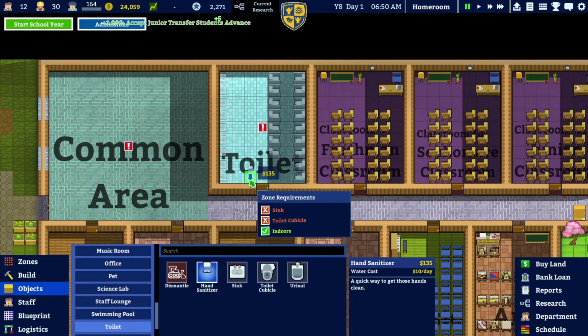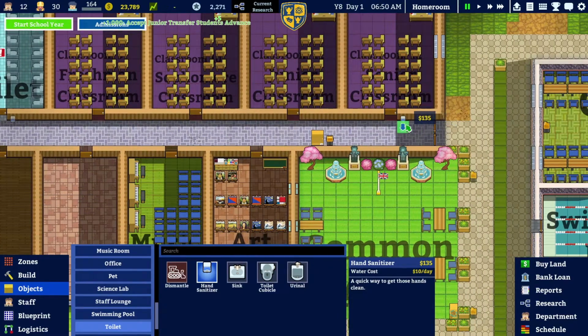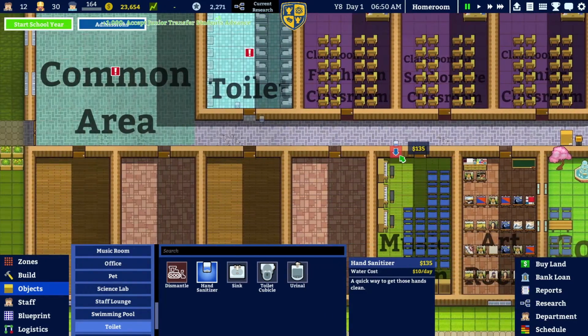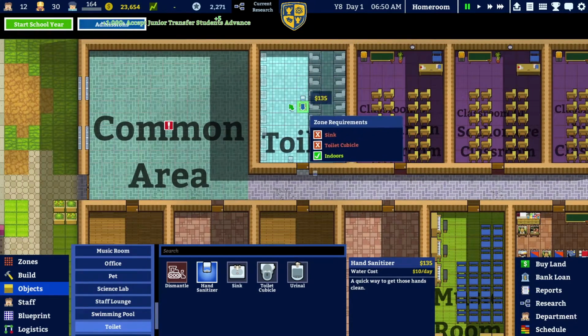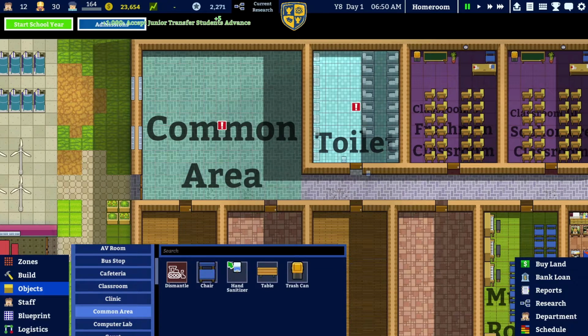And then we'll have a little hand sanitizer on the way out. There we go. We'll put one on the outside as well. Why not? And you know what? Let's put one just there on the doors on the way into this place too. So that should make that a valid toilet zone. And then we need to go to a common area just there.